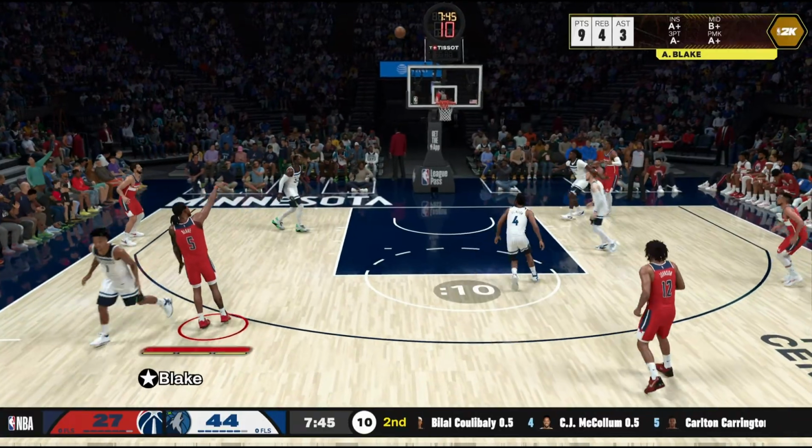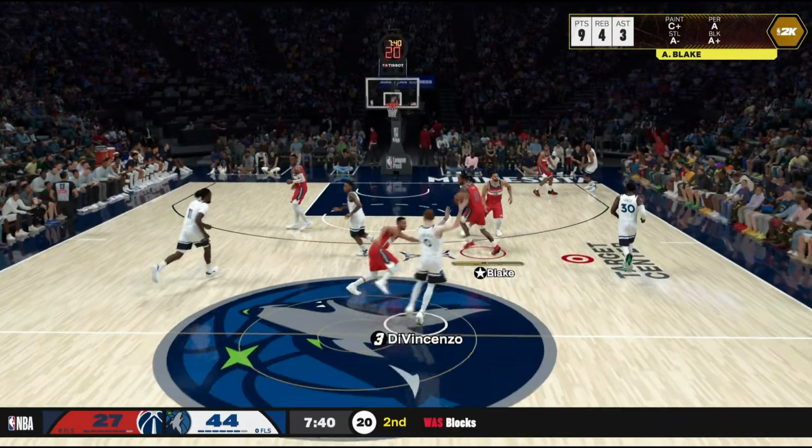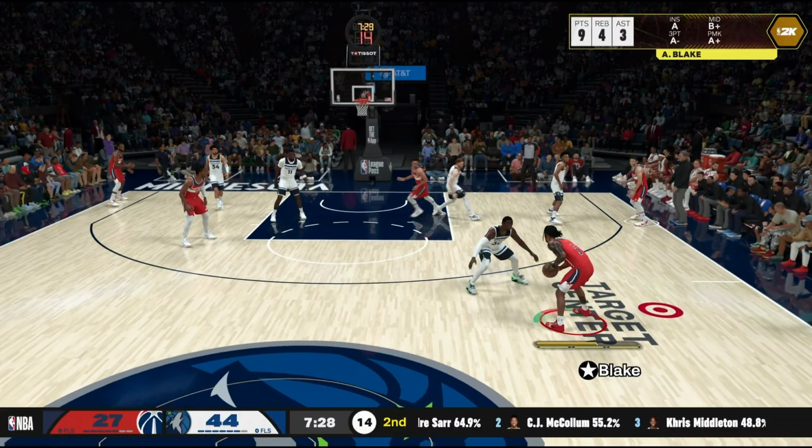Now Blake, one of the dependable scorers on the team. He's averaging close to 17 points a game. Pass to Dillingham. Here's Shannon. And out of bounds as the Wizards gain possession. Trailing by 17.